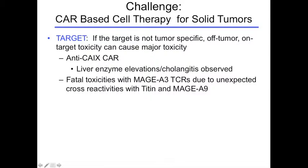This was a particularly sobering experience that came out of both Carl June's group at Penn and Steve Rosenberg's group at NCI. Both of them had made MAGE-A3 T-cell receptors, similar to the NY-ESO that I'm talking about now. And both of them saw fatal toxicity in the first patients enrolled, one due to cross-reactivity on the heart of a peptide that was buried in another gene called Titin, and Steve Rosenberg saw fatal neurologic toxicity in 2 patients related to cross-reactivity of a peptide that was buried in the brain.